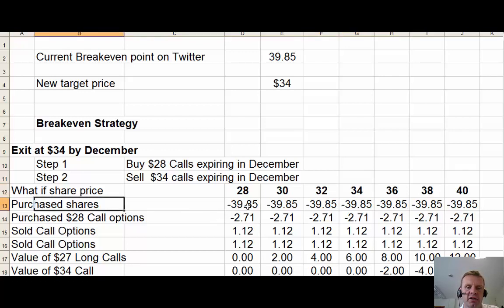Well, we know we bought the shares of Twitter, where our effective break even now is at $39.85. We're going to purchase the $28 call options. That's costing us $2.71. Again, that's the same for every particular outcome here. We've paid for the calls what we've paid for them.